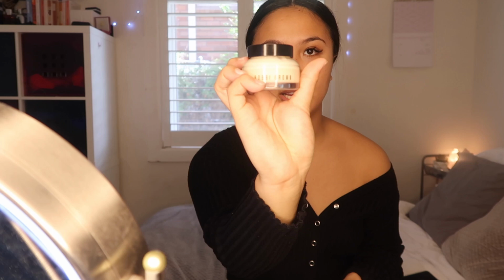I am gonna go ahead and prime my face. Let me just be really professional and use a hand sanitizer. Plus my hands are really dry, so might as well. I'm gonna be taking two primers today. I'm gonna be taking my favorite primer. This is the Bobbi Brown Vitamin Enriched Face Base. This is $80.